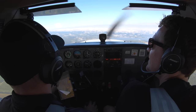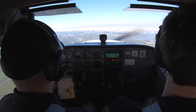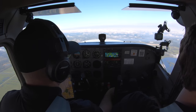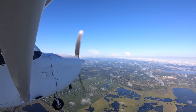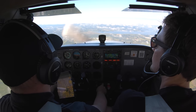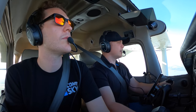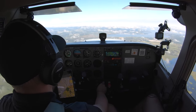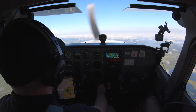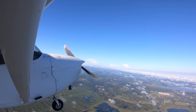Alright, holding the altitude, I'm gonna dump all flaps, pretend I'm coming into landing. Good, good, good. Alright, there's 85, there's... 5,500 during steep turns. 70 and now I'm gonna land. Gonna land. Landing.